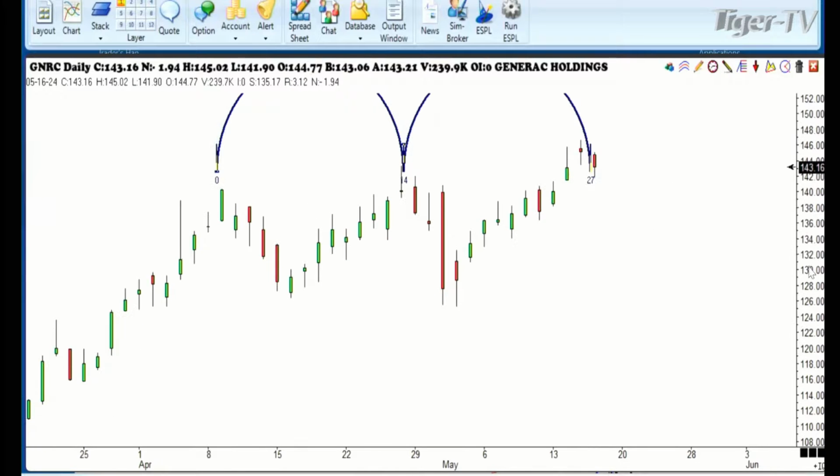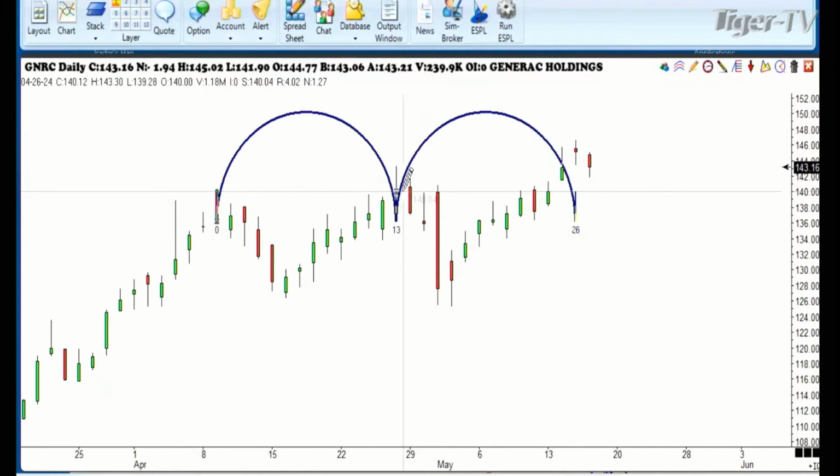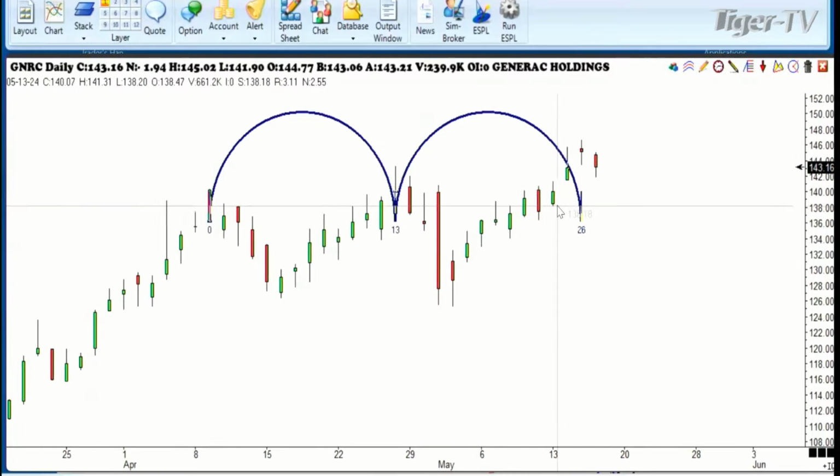Oh, that's drawn wrong. Hold on. The tool is so darn sensitive. You can get the drift, though. There's your high right here. There's your high right there. Came in yesterday. Wow, how good can that be?